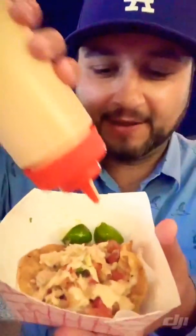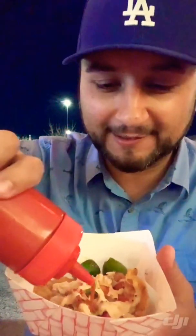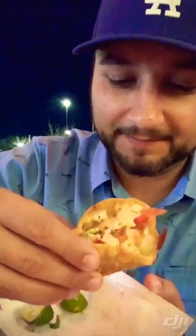Okay, so I dressed it up with some of that salsa. Put a little bit more on there. And then let me get a little bit of that hot sauce. This red one is the hottest one supposedly, so we're gonna try that out. Put a little bit of that on there. And the tortilla looks like it's crispy, hecho a mano, a handmade corn tortilla. Let's take a bite.